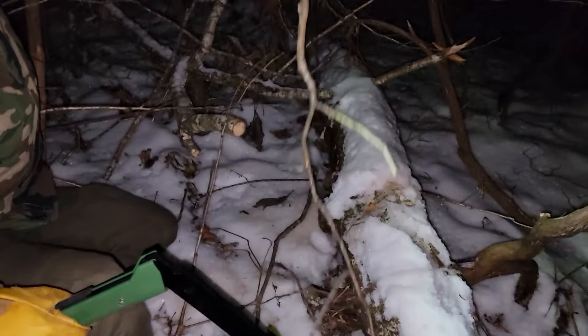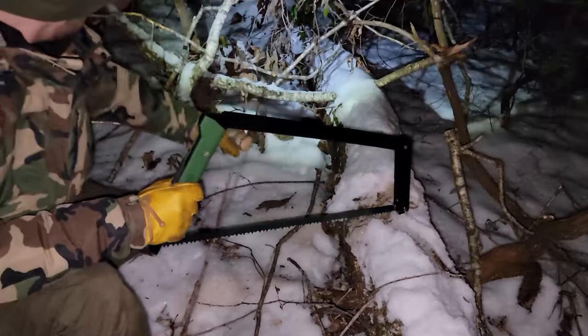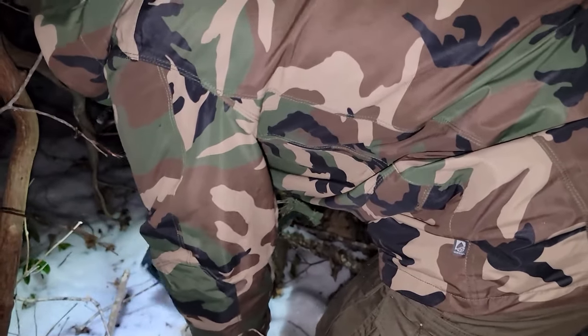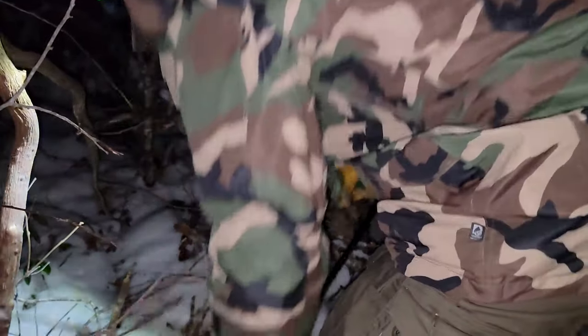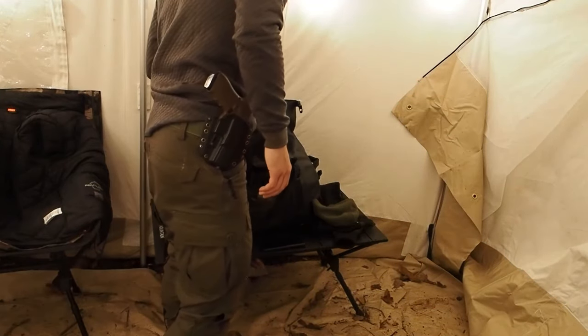Come back and get some of the smaller stuff and bring it near the end of the tent. I have to start the fire in the morning. Alrighty, so we got a decent bit of wood.